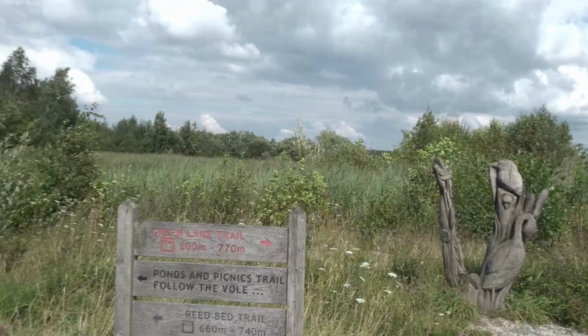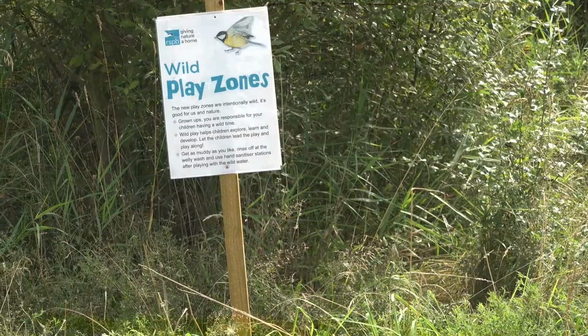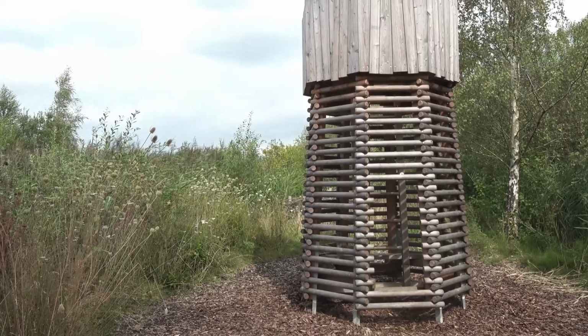Regular trails, our new wild play area as well, to really try and mimic some of those childhood experiences that me and you may have had growing up, you know, playing in streams, climbing trees. We're mimicking that with our secret water zone and our tower that you can climb up and get amazing views. Because ultimately, if you don't grow up experiencing these things, you're not going to care about it as a grown up.